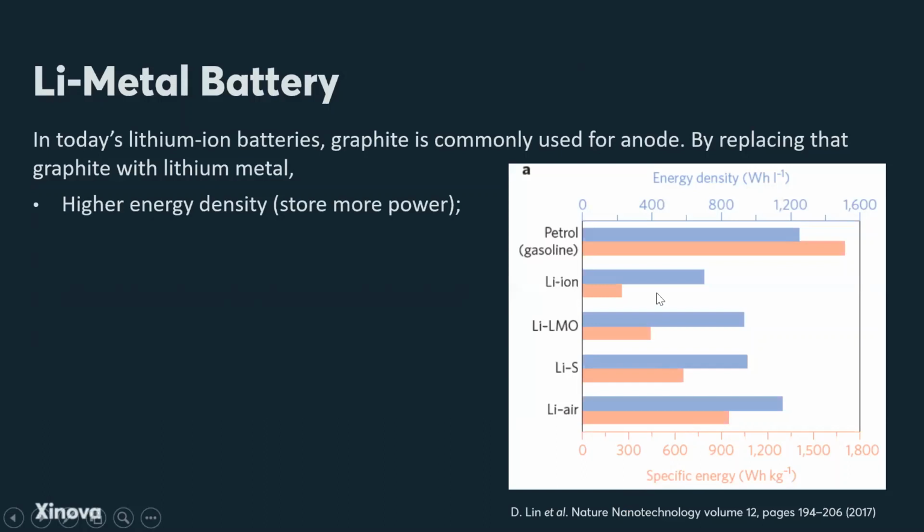That is shown in a flesh color, where nowadays state-of-the-art lithium-ion cells can reach a specific energy of around 250 watt-hours per kilo. The lithium transition metal oxide is around 340 to 350. It is believed that a lithium metal battery can deliver a specific energy of around 440, 450 watt-hours per kilo. The theoretical capacity is much higher, around 3,800, but that is a theoretical value, the ceiling. Usually the practical value we're looking at is 450 for the lithium metal battery.